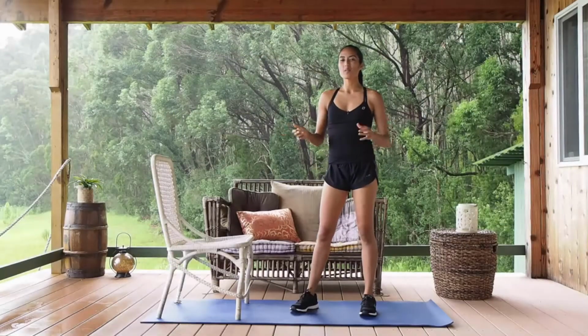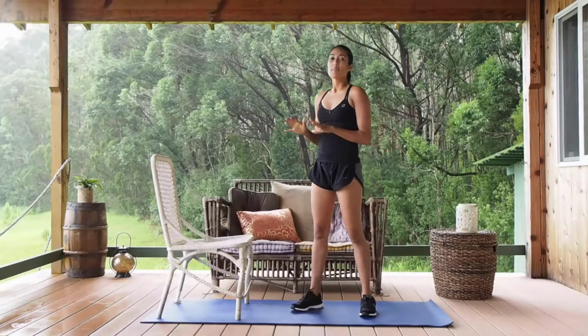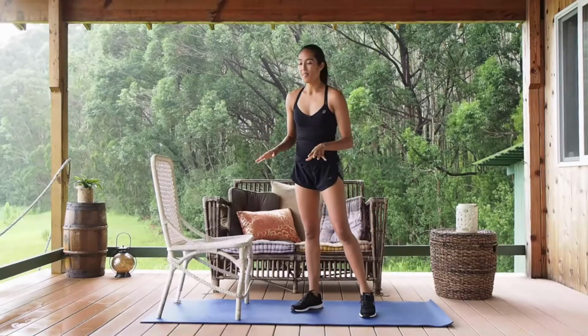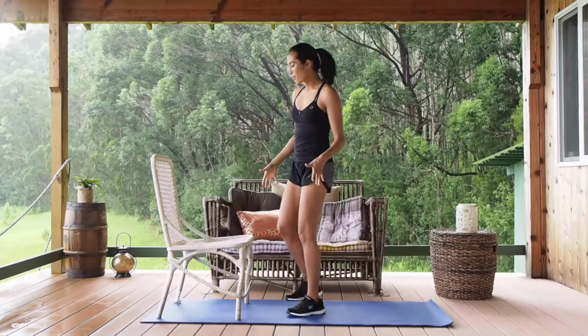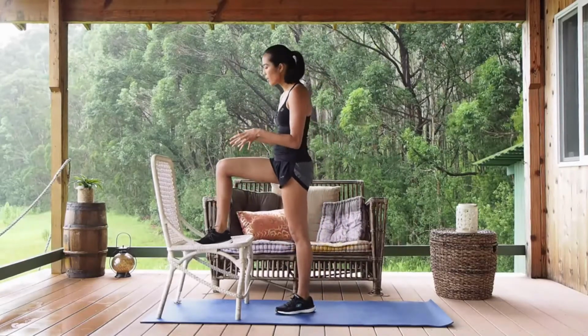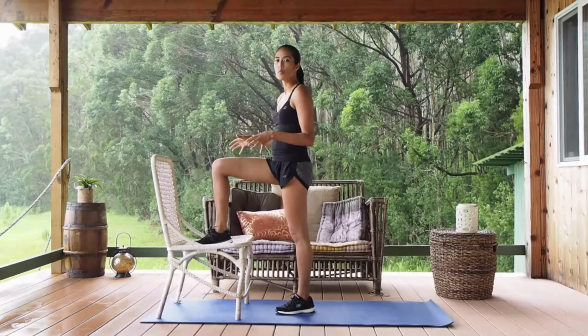So the first exercise we're going to be doing is step-ups. They burn 972 calories per hour. No wonder, your legs are some of the biggest muscles in your body. So you want to find a chair or bench, just place your foot in the middle. Make sure you feel comfortable with the support.